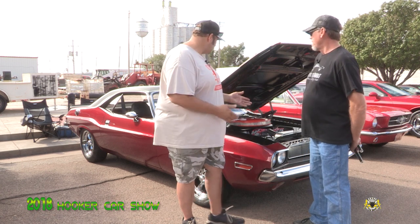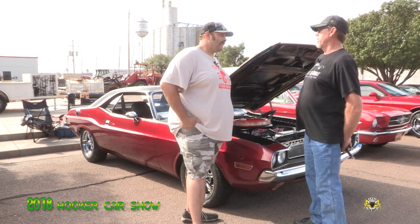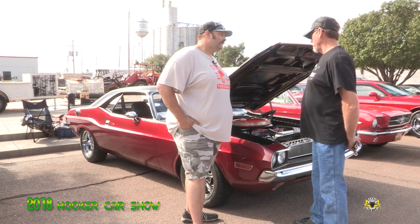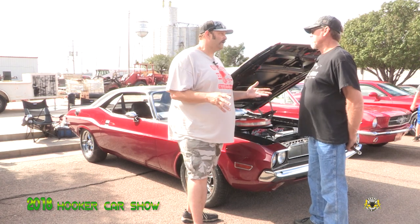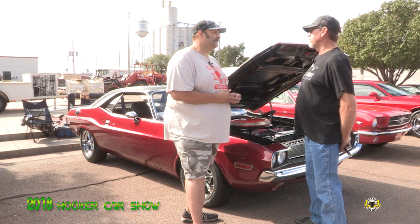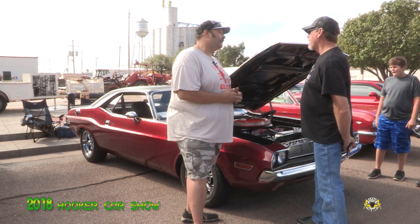All right, so let's talk about the power plant. Who did the engine? The motor was built in Amarillo by Panhandle Performance Engines, Don Thomas. So they did all the work. We're talking about a billet crank, H-beam rods? Is it a full roller motor? Yeah, roller cammed, all rollers. Bored and stroked, like I said, 572 for more horsepower. I bet it sounds pretty wicked.